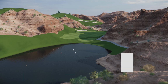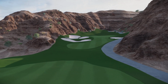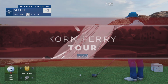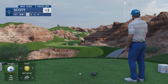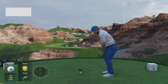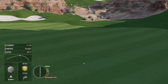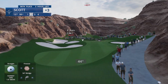Up next, another short par 4, the 350-yard 13th here at Wolf Creek. It is a dogleg to the right. Big hitters might be tempted to cut the dogleg and go for the green, but buyer beware. Miss right, and your ball is gone. And this, not the longest hole players will encounter, so just an iron off the tee, and it works out to perfection. Now, from just under 100 yards, he'll stare down his second.